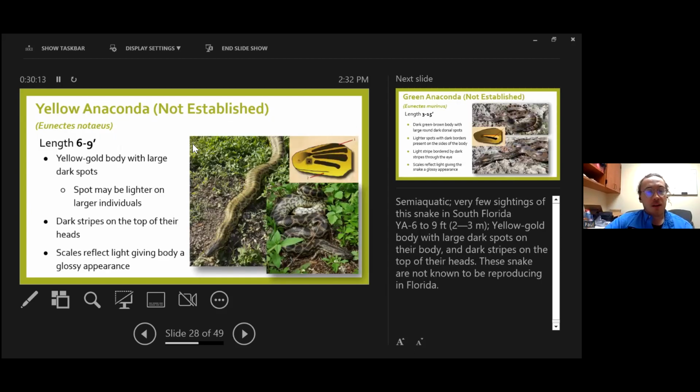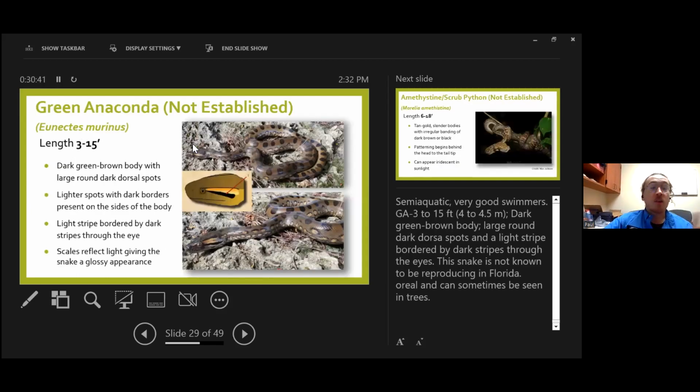This is the yellow anaconda. It is a smaller, pretty aquatic snake. Instead of having a wedge on the top of their head, it's going to have either 4 to 5 lines starting just behind the eye and moving to the back of the head into a dark pattern up against a green or almost yellow body. And then they're going to have pretty irregular dark hues all the way down the rest of their body. Green anaconda, same thing, not established.